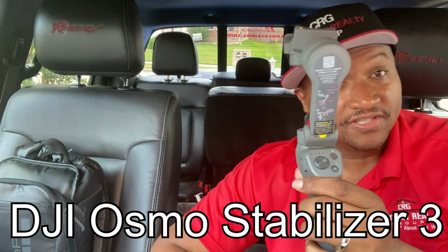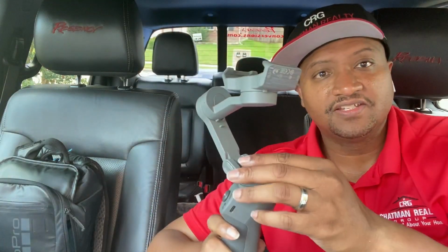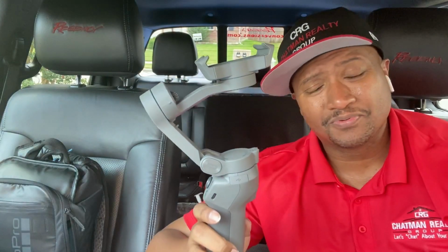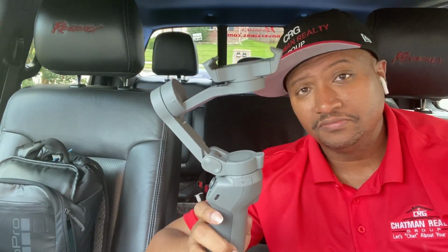And also a lot of times I film with my phone, right? If the GoPro is tripping or something like that, I will film with my phone. This is the stabilizer that I use now. This here is the DJI, okay? It's pretty darn good. I've had a lot of gimbals. I kind of go through them. I guess I'm destructive, but this one works out awesomely.